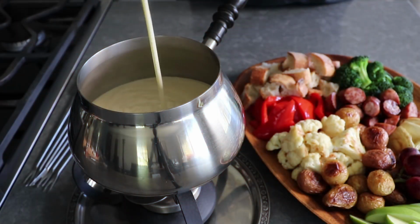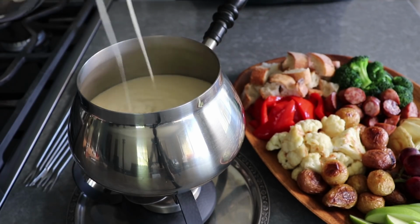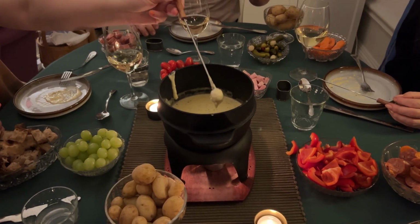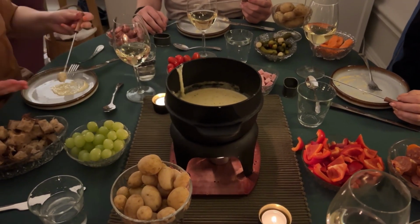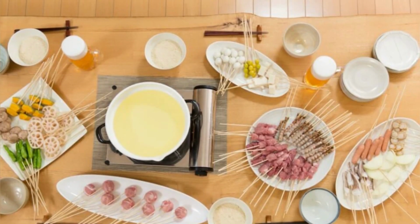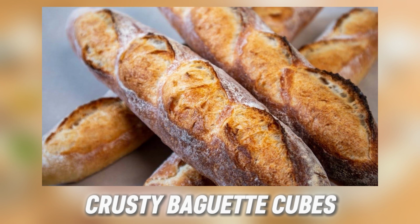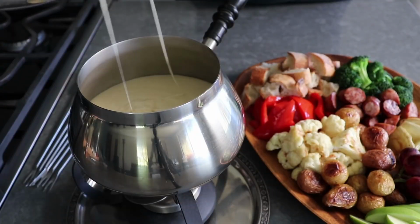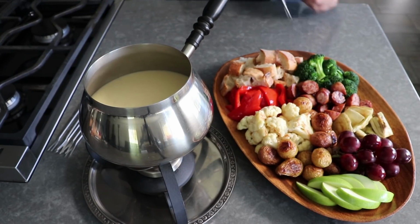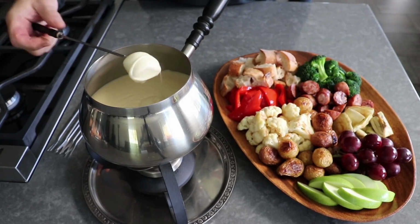The beauty of fondue was that it was just as much about the experience as it was about the food itself. The act of dipping, waiting, and sharing a pot brought people together in a way few other brunch dishes could. And let's not forget the array of dippables. Think juicy shrimp, crusty baguette cubes, tender scallops, and even vegetables like asparagus and mushrooms, all coated in that rich molten goodness. If brunch is all about indulgence and socializing, we say bring back the fondue pot immediately.